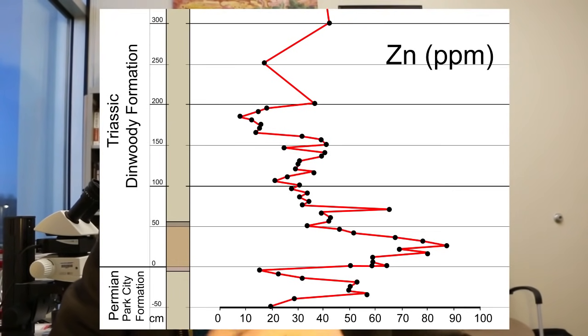Mercury bioaccumulates from the atmosphere into plant tissues. And when those plants die and become buried, they form coal and sequester mercury out of the atmosphere. However, when large amounts of coal are burned, the mercury is re-emitted back into the atmosphere, which can then be detected in sediments. Another element that behaves like mercury is zinc. Unlike mercury, zinc is actually a micronutrient needed for plants to grow, and it's absorbed into the plant tissue. And strangely enough, if we look, we see elevated zinc across the boundary, which has also been observed in the stratigraphic section in China.